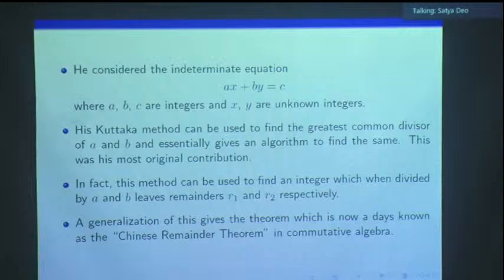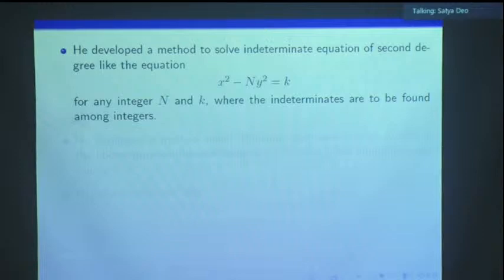Now here there is something very important I must tell you. Brahmagupta became interested in solving an equation like this: x squared minus n times y squared is equal to k, where n and k are given integers, and x and y are indeterminates to be found among integers. So the problem he posed was: given an integer n and an integer k, find all those integers x and y so that x squared minus n times y squared is equal to k. If you take any value of n and k and start solving this equation, you will have a lot of difficulty. It is not easy, and you can try and see how difficult it is.